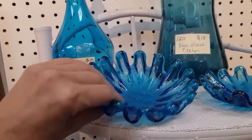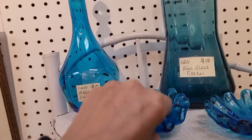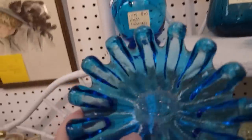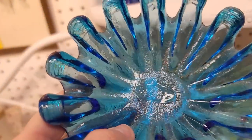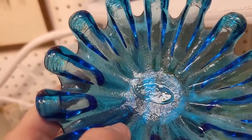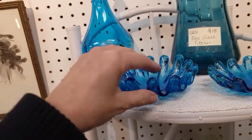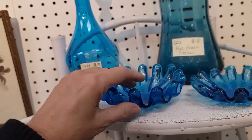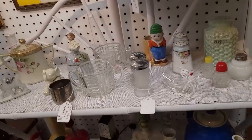And then these little, oh, they have no weight. That's interesting. Is that a mark on there? It's like a little oval that's meant to be in there, but I don't actually see a maker's mark. They're not heavy enough to be Blenko. So that's interesting. Just a neat little grouping there.